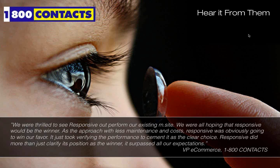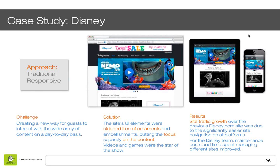So really great to hear that, and obviously helps us feel super confident about recommending Responsive as a path for our other clients. So that was 1-800 Contacts. The last case study here to share with you is a case study from Disney. And just a short one, this is a very high-profile site. If you haven't checked it out, have a good look at it on tablet and phone.